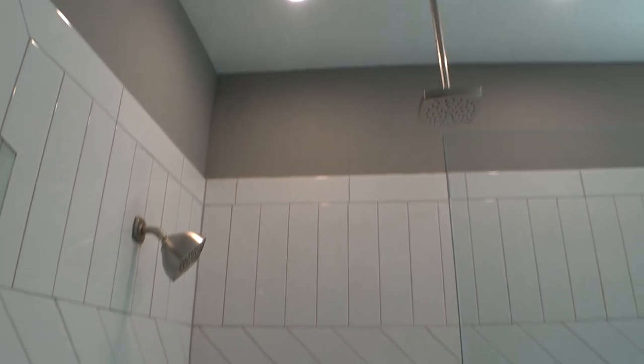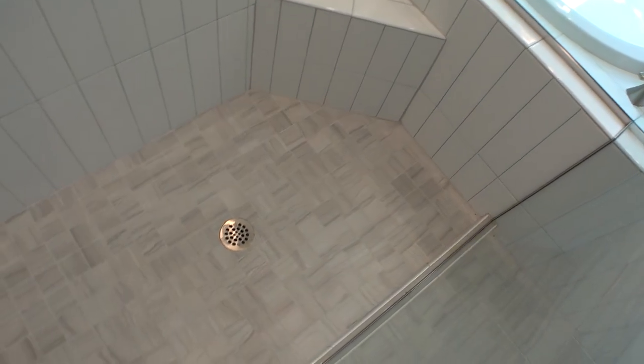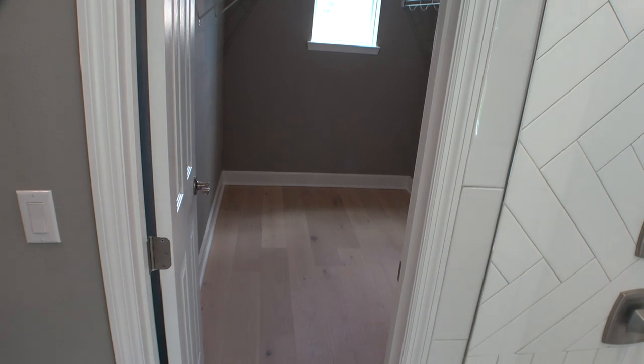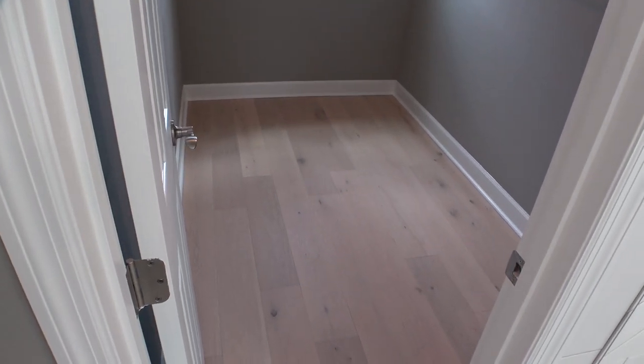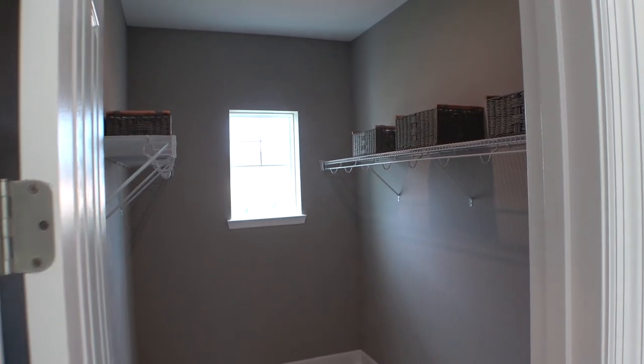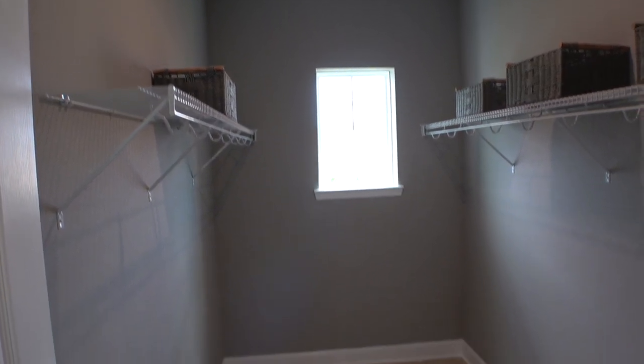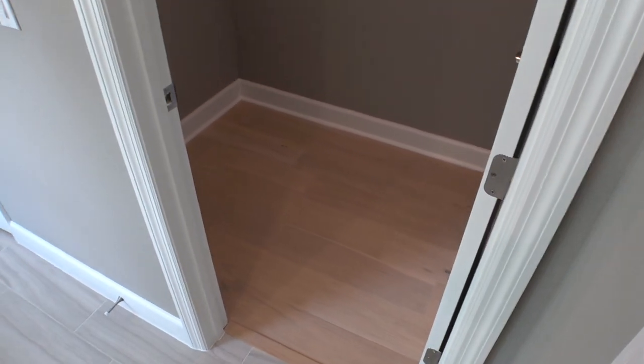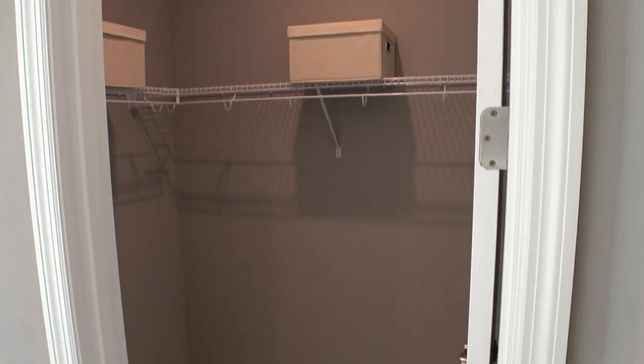And the shower has a rain shower head, fantastic. Let's check out the floor over here. Beautiful home. Wow. Nice floors. Jeez. So you got two closets over here in this bathroom.